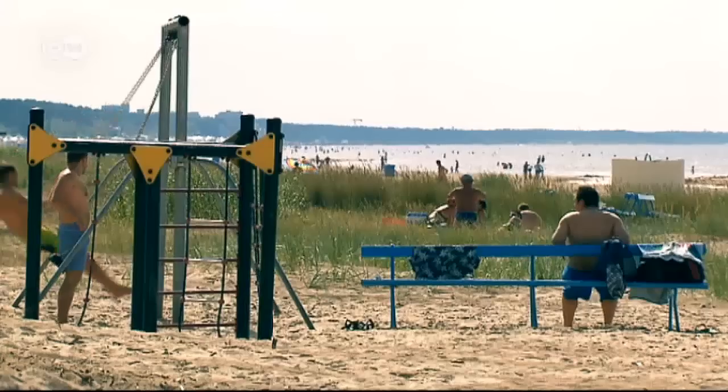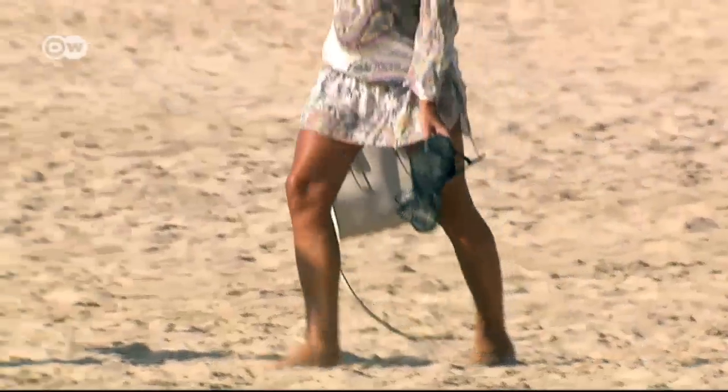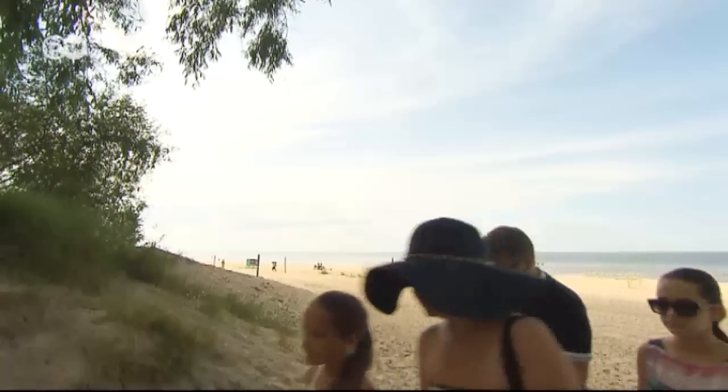Jurmala soon became a meeting point for artists, intellectuals, and famous people. When people ask me who's been here, I always say it's easier to list those who haven't.